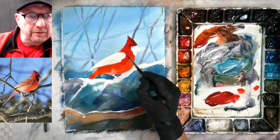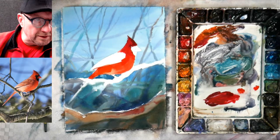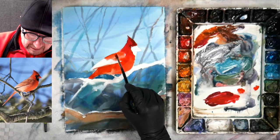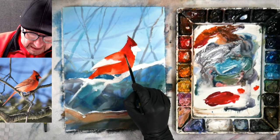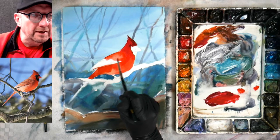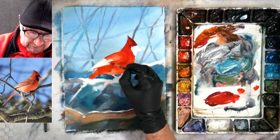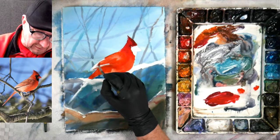And then his wings, I'm going to try to make a little bit darker on the top here, and then it gets lighter as it goes back. And then later on, when I talk about details, I am actually going to do some of the wings, the feathers, separately, because this is my center of interest. So let's make him a little bit more interesting and more detailed, because he is a center of interest.